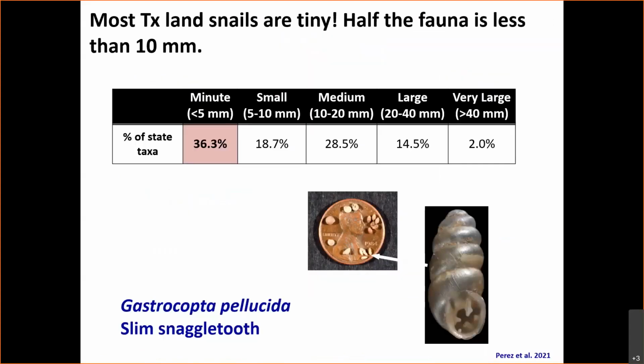So half the fauna of Texas, about 200 or so species in Texas, are less than 10 millimeters. So they tend to be small, which might make you realize that these small, unobtrusive things might get less attention than the very large snails that are greater than 40 millimeters.